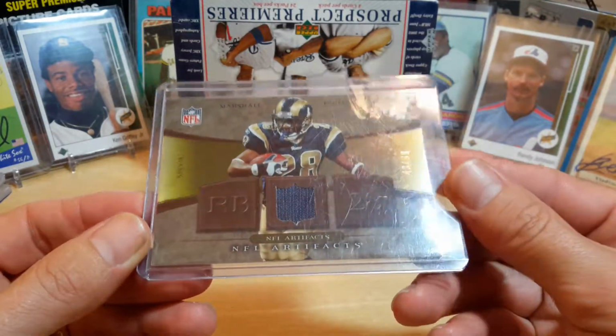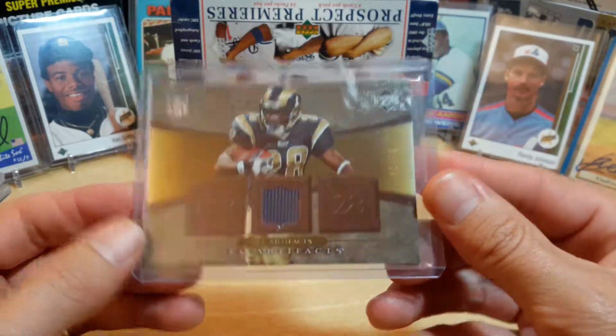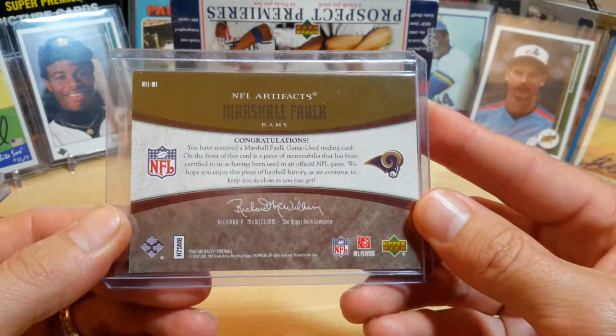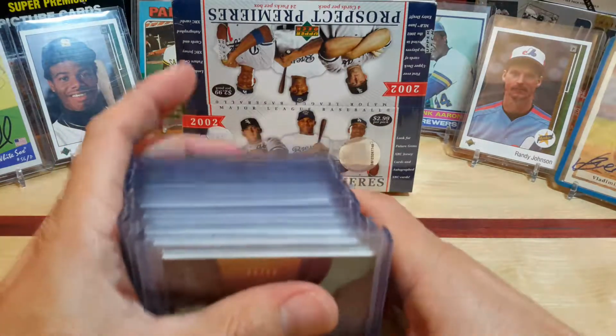And then you got the Marshall Faulk out of 99 as well with a relic in it. And that's it. Just some stuff to add to the PC.